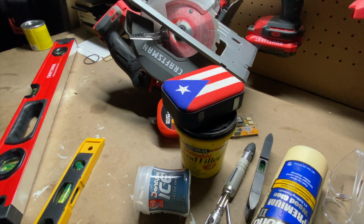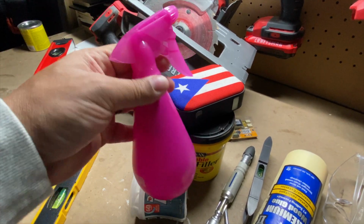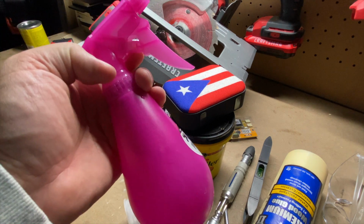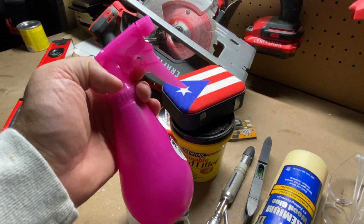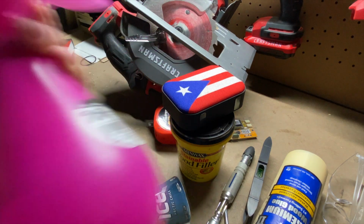And last but not least, you're going to need a spray bottle. Oh, shit. You're going to need a spray bottle filled with water. And this is highly important. And I'll tell you exactly why you need this spray bottle once we get closer to the end. So let's start cutting.